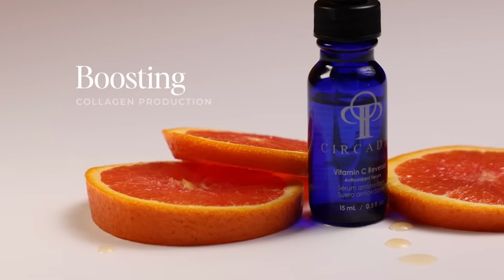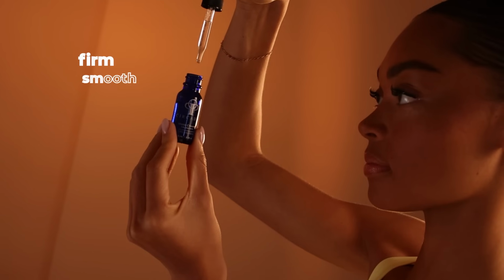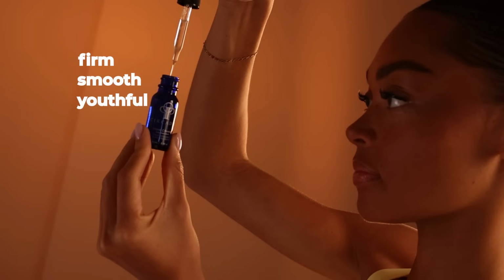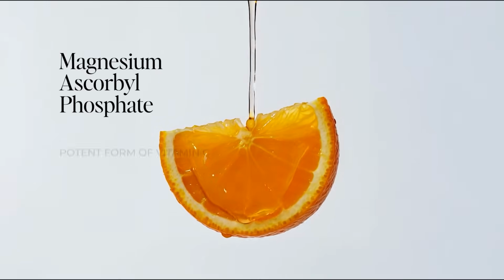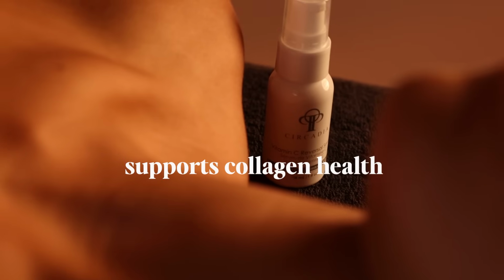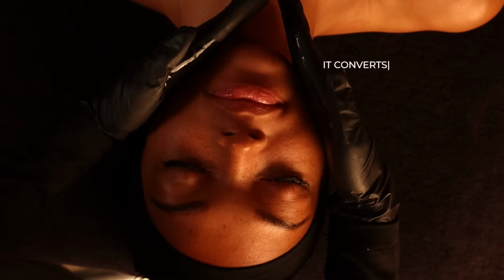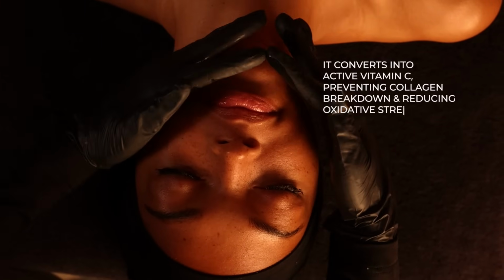By boosting collagen production, our vitamin C reversal serum helps keep skin firm, smooth, and youthful, all while protecting it from environmental damage. Magnesium ascorbyl phosphate is a potent form of vitamin C that brightens the skin and supports collagen health. Once absorbed, it converts into active vitamin C, preventing collagen breakdown and reducing oxidative stress.